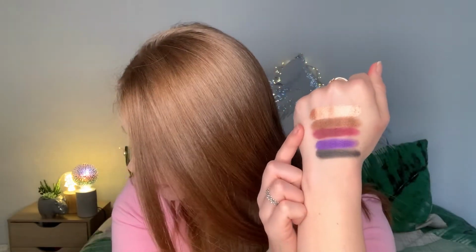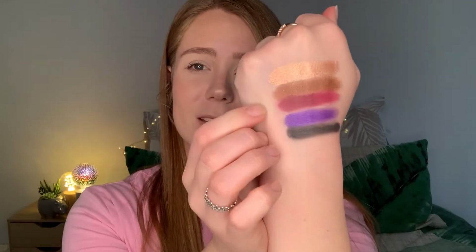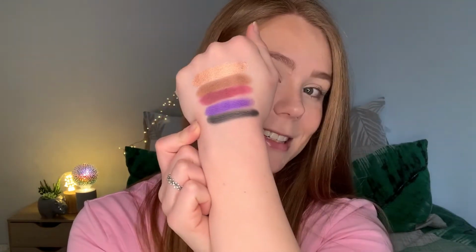The final row, so this first one's called Godfather, which is a really pretty gold shimmer. These are so lovely to put on. Then we have ASAP, which is this matte brown, but it has little flecks of gold in it. You can see it in the palette better. Yeah, it has a little bit of shimmer to it. The next one's called Go Home, which is this burgundy red shade, which I don't think I would ever actually wear. It's not really a shade for me. The next one's called Posse, this cool purple metallic. And then the last one's the black, but to me it looks like it has a hint of green in it. I don't know whether you guys can see that too, but it kind of looks like a green black.